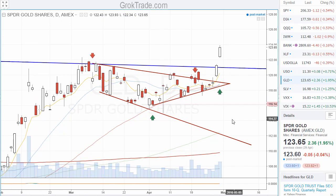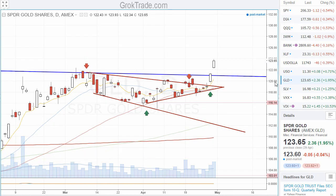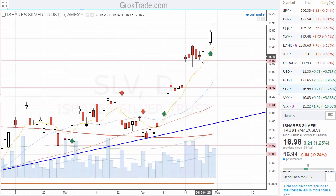Daily. Look at this. Boom! To the upside. I mean, gold is on fire. It's just looking very, very strong. I think that with the volume coming in, we could only... And look at the trajectory of this. This dude could just keep going up. Matter of fact, I'm in the process of buying up gold as we speak. Silver, boom, to the upside.